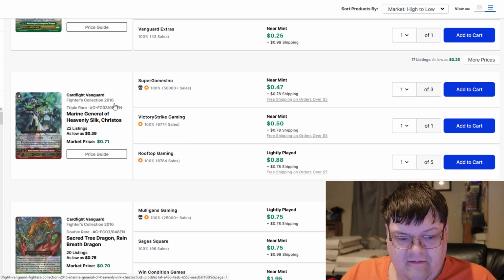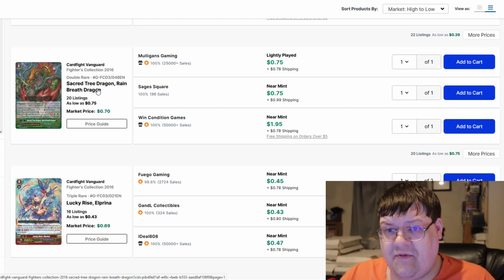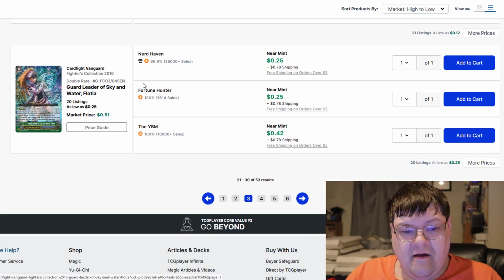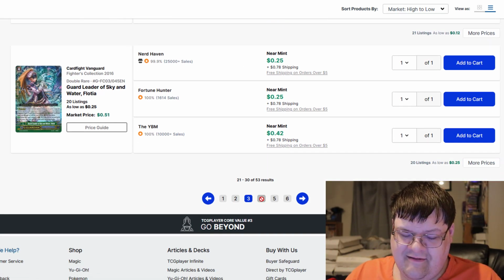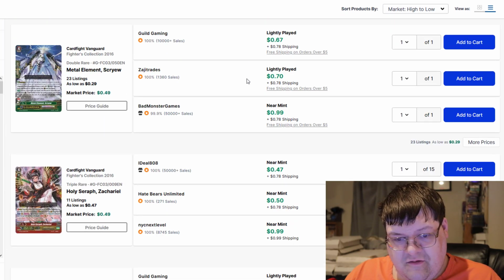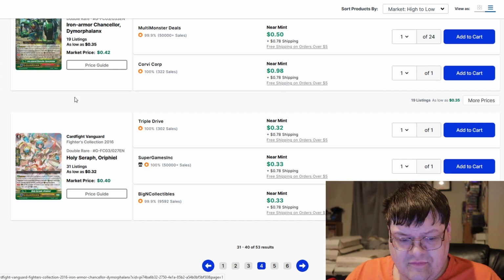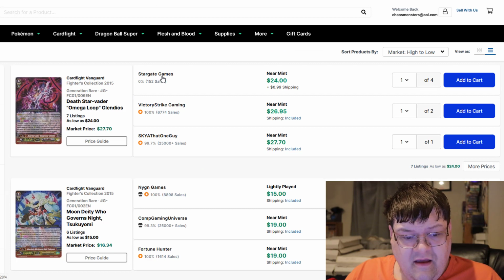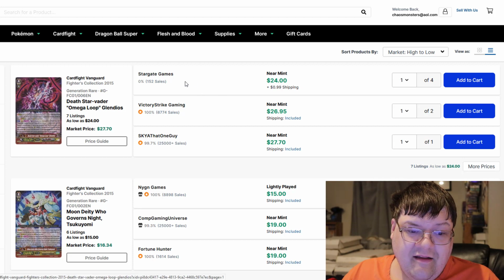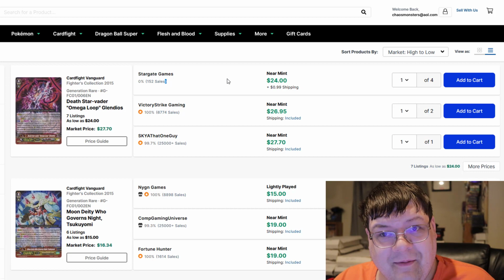Unfortunately, there's just better cards than Laser Guard. This card's still good because it gives power-ups for you, since it triggers the call effect of your Vanguard, which, I mean, effectively is fair. Guard Leader here, 25 cents. See what I mean, so cheap. Screw 70 cents. But yeah, these old G-Guards in this department are very, very cheap. Yes. Fighters Collection 2015. Omega Loop Glendios is still a $25 card. And it never stops. Really.